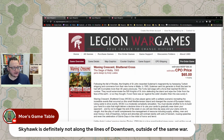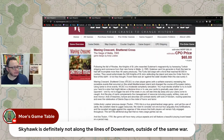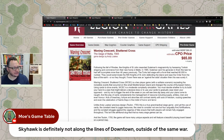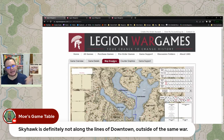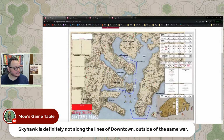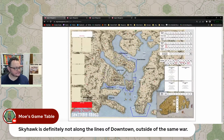Waning Crescent Shattered Cross, Siege of Malta 1565. So this is presumably Malta versus the Turks. Knights Hospitaller, which became the Knights of St. John, used to be the Knights Hospitaller. And here's the Siege of Malta. So we've got 2 Malta games on this list for whatever reason.